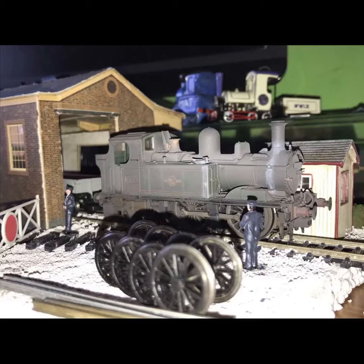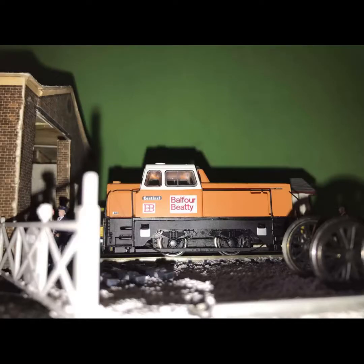I know we talked about this before, but it's got details hinting that it's part of something bigger. So you've got the sleepers where the track could have used to be, and he's really cleverly used details as well. Really like the wheel sets there and the pug loco in the background towards the shed.